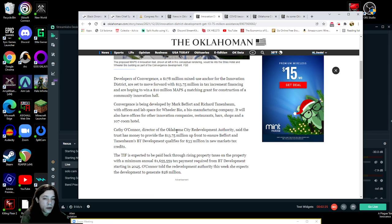Kathy O'Connor, director of the Oklahoma City Redevelopment Authority, said the trust has money to provide the 13.75 million upfront to ensure Beffert and Tannenbaum's BT development qualifies for 33 million in new markets tax credits. The TIF is expected to be paid back through rising property taxes on the property, with a minimum annual $1,655,559 tax payment required from BT development starting in 2025. O'Connor told the Redevelopment Authority this week she expects the development to generate 28 million.